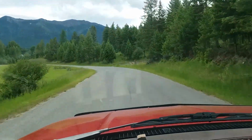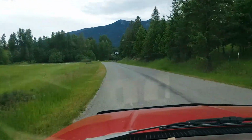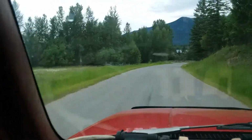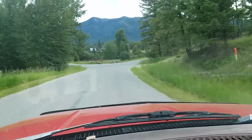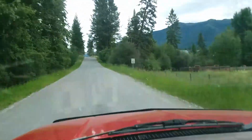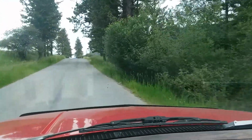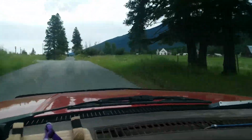Good grief, I didn't know this road was this long to here. There's my turn. Now you're basically at the base of the mountain. I mean, look at her. She's right there. Now, let's sweep up this. Oh, I just seen a mother and possibly a little fawn up here. Let's see. They're about a week old up here right now, week and a half.